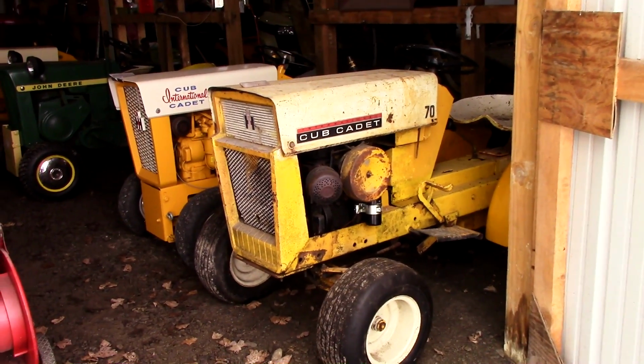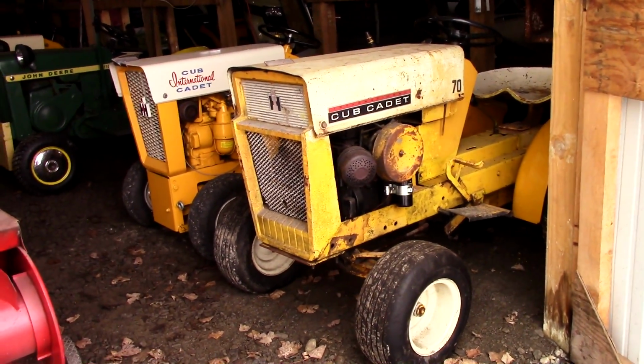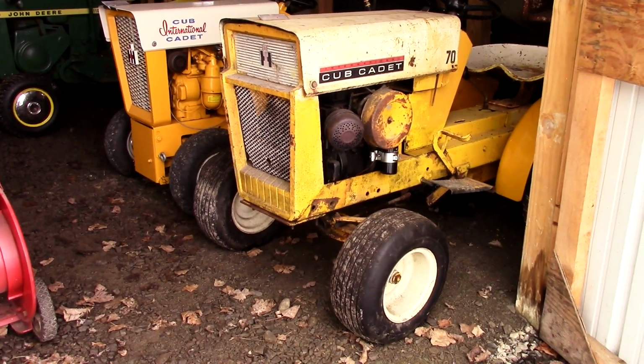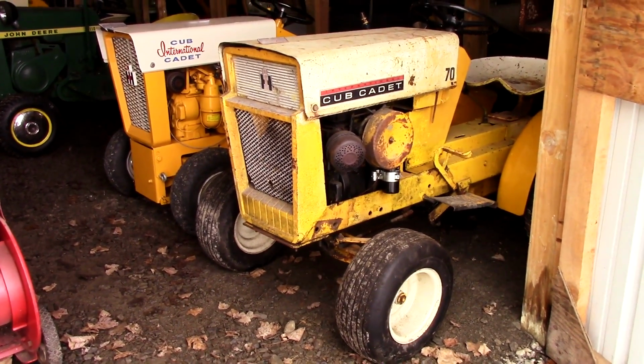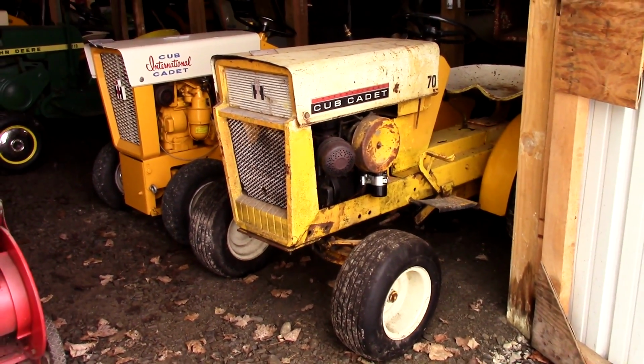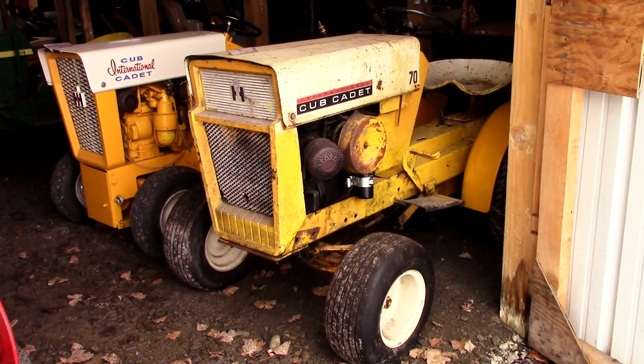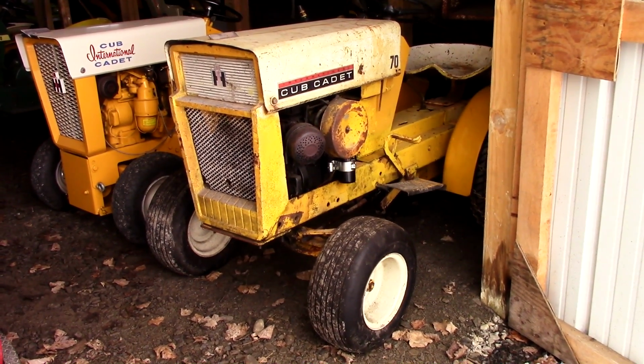First off, we have my 1964 Cub Cadet Model 100. I got this tractor in 2013, I believe. It's been a really great workhorse. Definitely enjoy running it, and plan to restore it at some point in the future here. Need to get a new frame under it.